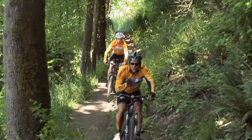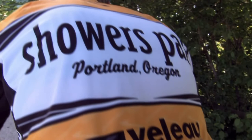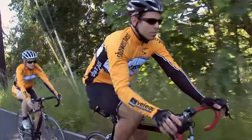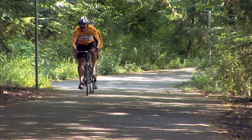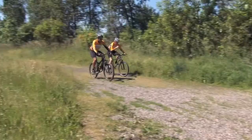Pedaling into action with an exciting breakthrough in bicycle hydration systems is the VelEau 42 Bicycle Mounted Hydration System by Showers Pass of Portland, Oregon. Until recently, cyclists had two imperfect options for carrying drinking water on rides: bottles in frame-mounted cages and hydration backpacks with sipping tubes.